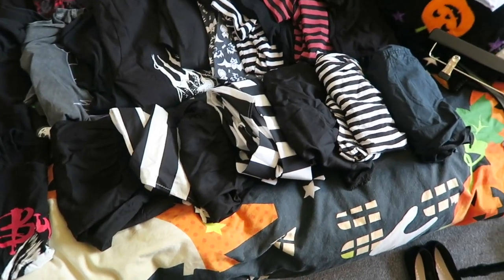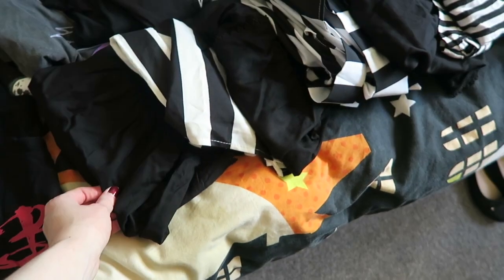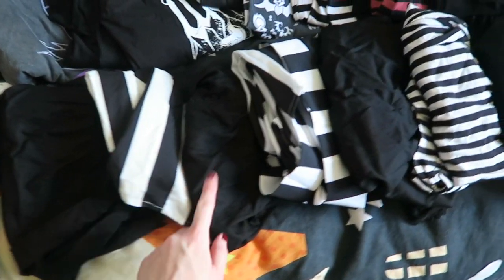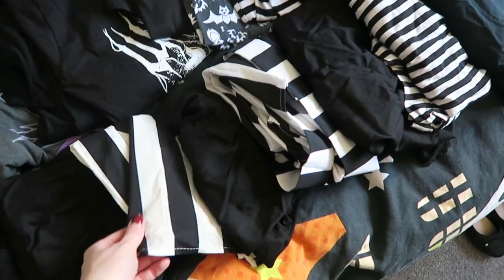So I've got my shorts laid out now, which is from here to over there. I've got 7 pairs in total. So I've got 3 of these black ones, which are those 3. I laid them out so I can count easily how many I have.